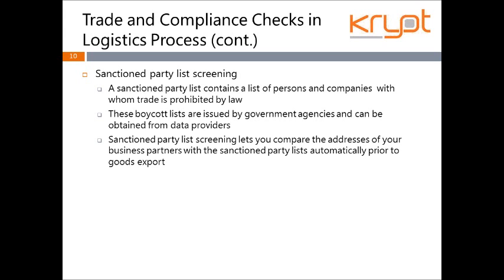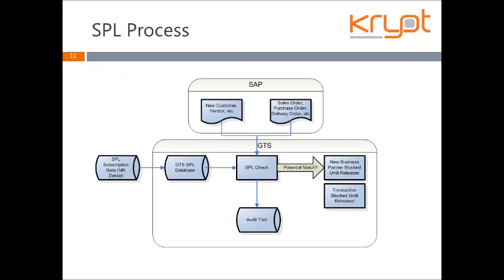So sanctioned party list screening is based on a list of persons and companies with whom trade is prohibited by law, normally because of some bad behavior that they've exhibited in the past, or illegal behavior. And we have an interface with MK Denial, which we use to help keep our SPL entities up to date in GTS.